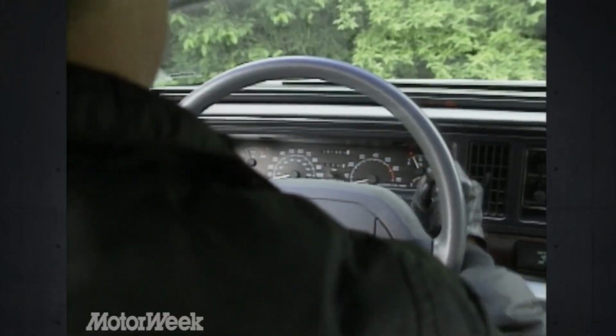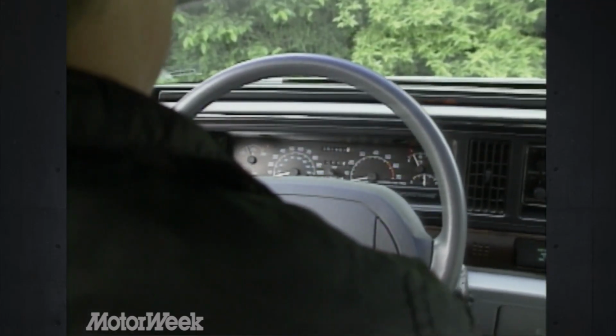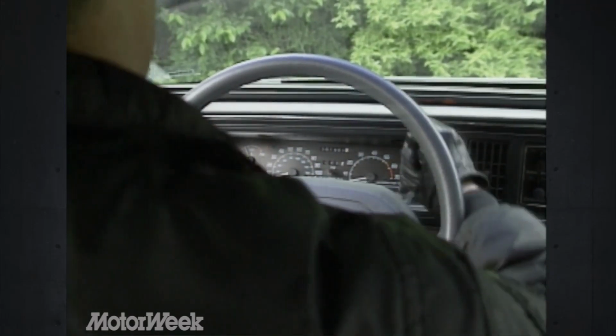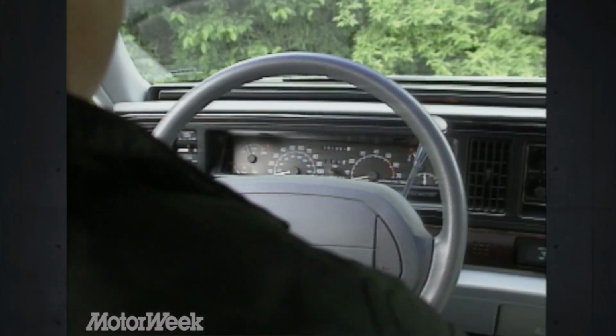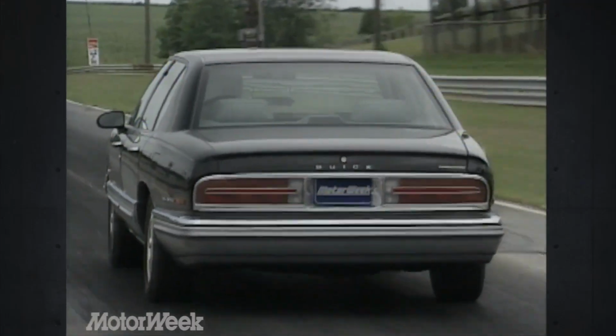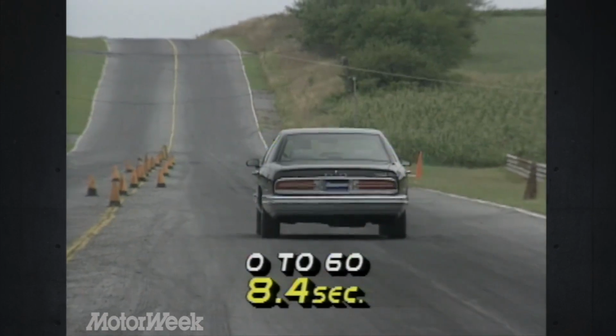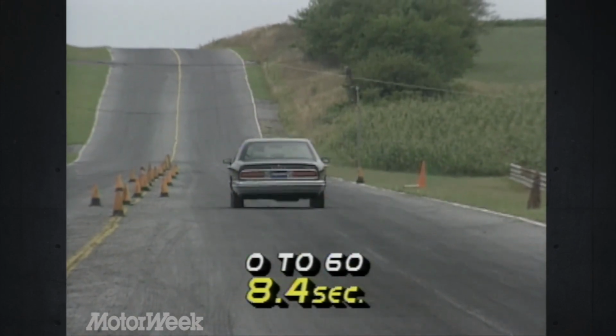And here's the important thing. Even with that power and size, it didn't guzzle fuel like you might expect. For a big, comfy American sedan, the Park Avenue Ultra was surprisingly efficient. Thanks to its 18-gallon tank, you could expect 430 miles on a full tank. Not bad for a car that felt like a living room on wheels.